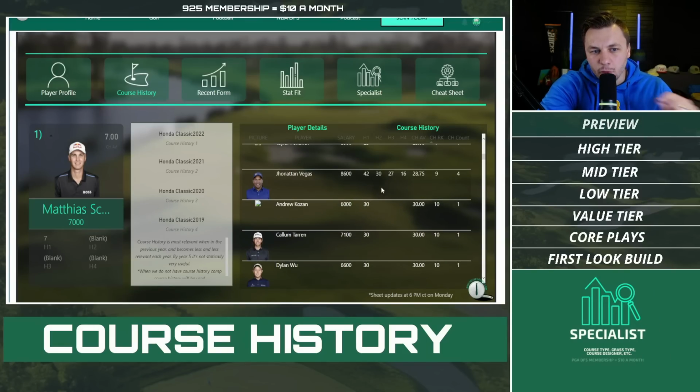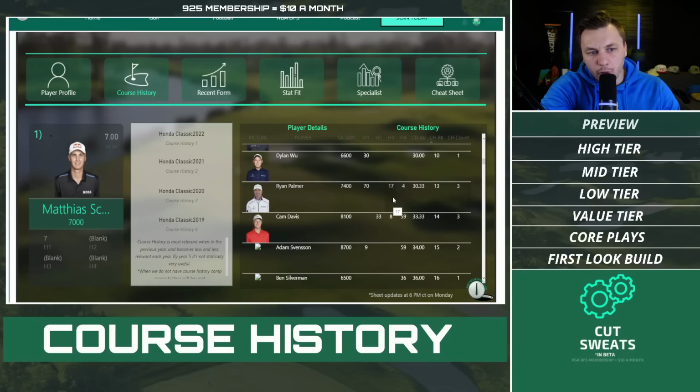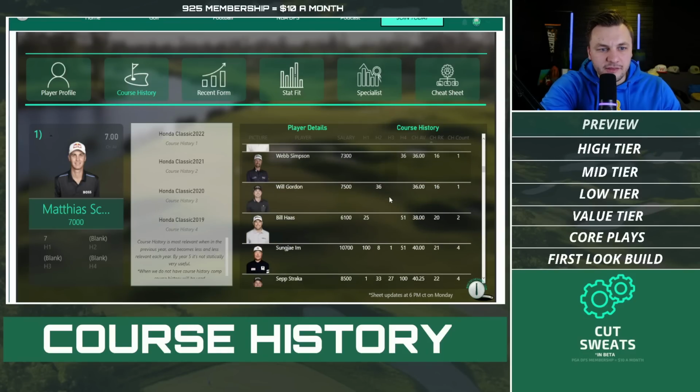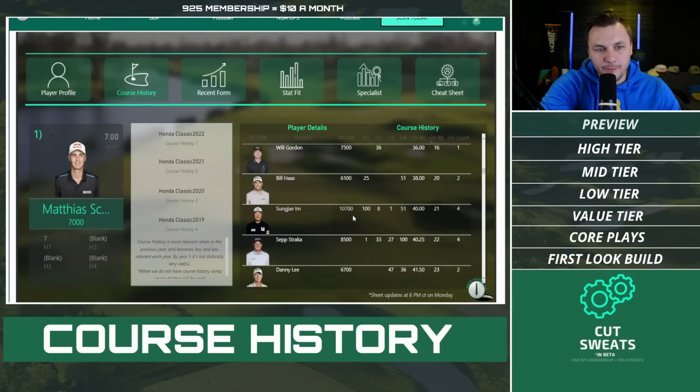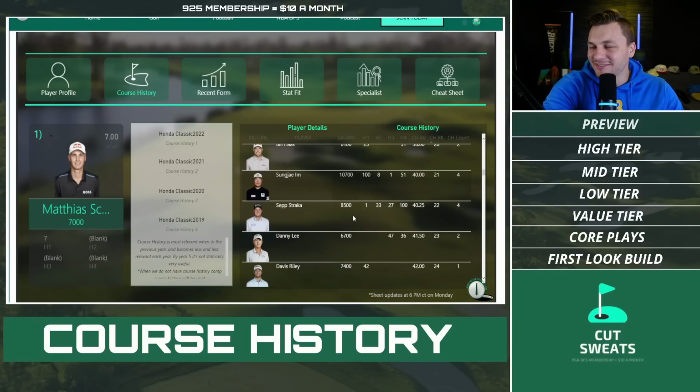We got Johnny V, 4 straight made cuts at this tournament. He's going to be someone that we're going to be looking at. Going to be tough not to like him. Ryan Palmer, we can see barely made the cut last year, but 17th, 4th. Cam Davis, 3 straight made cuts at this tournament. We go a little bit further. We can see Sungjae missed the cut at this event last year. He is someone that does have just random missed cuts, it seems like. Other than that, though, 8th, 1st, 51st, so pretty good stuff there.